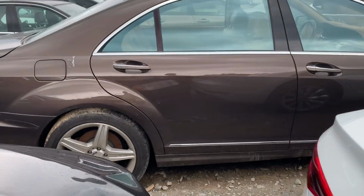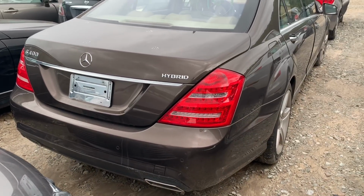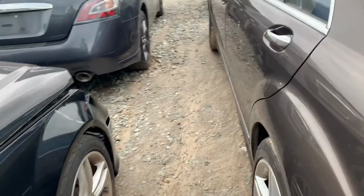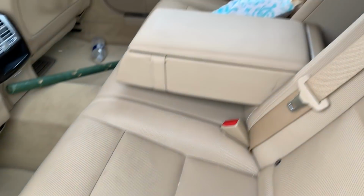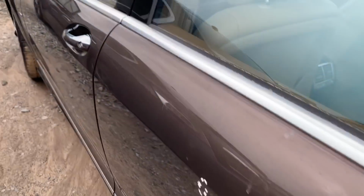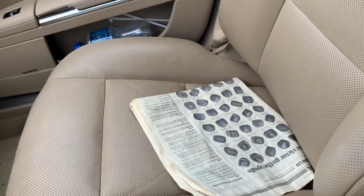Got this Benz right here. Damn, this Benz clean. Ooh. That interior is shining too. It's a hybrid. S400. I ain't know these came in hybrids, y'all. Got that tan. That thing is tan. Smell like, I don't know. What the hell happened to this car though? Got them championship rings right there.